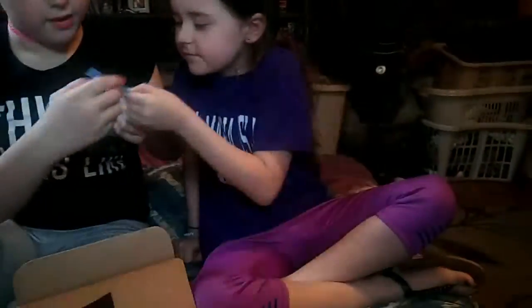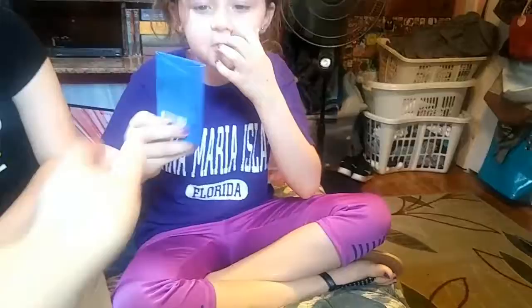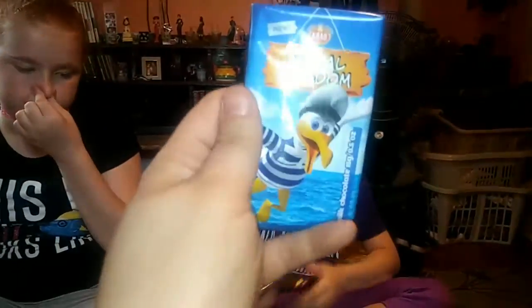Animal kingdom. I love these, by the way. I believe this is from, like, Russia or something. It says new. Hang on. No, this is from Germany. This is German chocolate. Ooh, this is good.